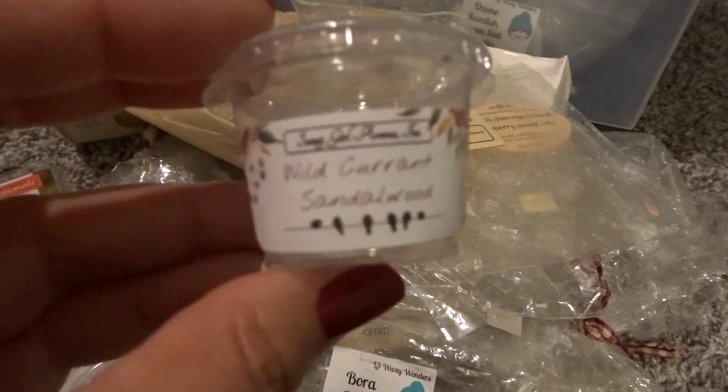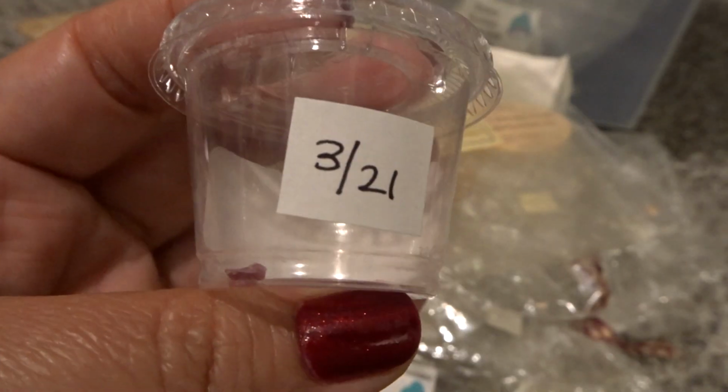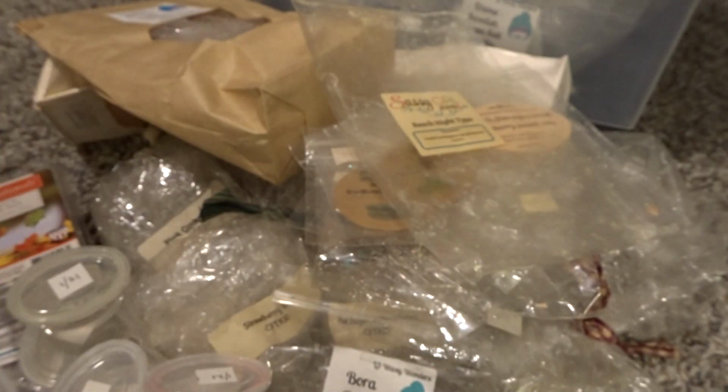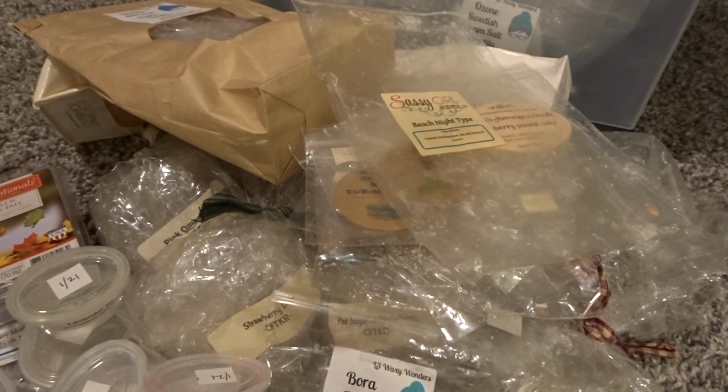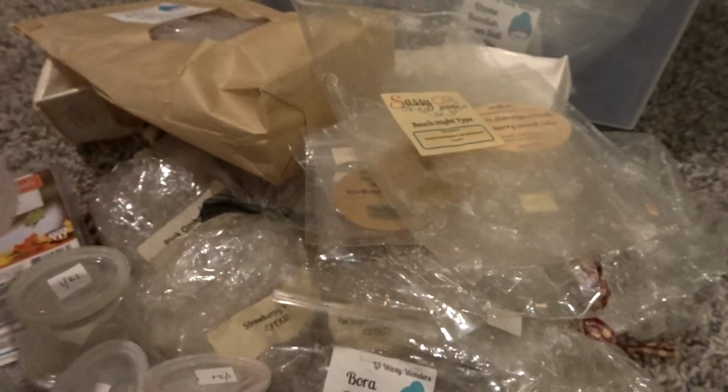Let's see, I had a sample from Sassy Girl Aroma, Wild Currant Sandalwood. This is from an order I did place with her earlier this year. This was a good scent. I like that currant scent because it's like a fall berry. And the sandalwood just gives it a warm scent. So this was actually a really good scent and it threw really well.